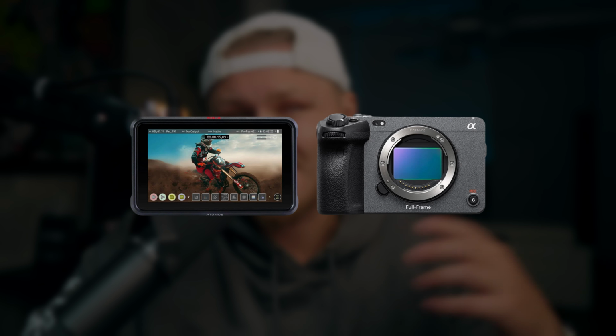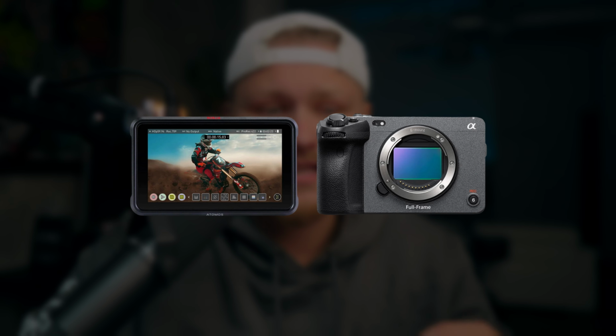Now, you can already shoot this type of raw. You can shoot ProRes RAW by connecting the FX3 to an external monitor, specifically one of the Ninja 5s. But if you'd be able to do it just straight out of the camera, I think that would be an absolute game changer and a plus, especially for me.